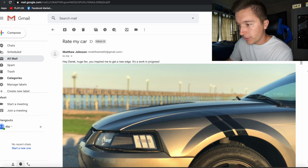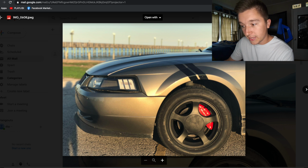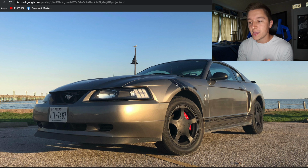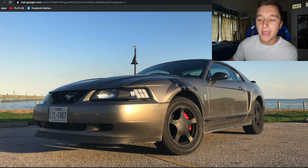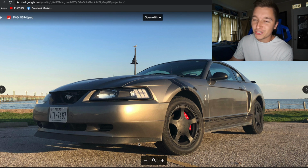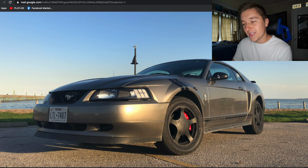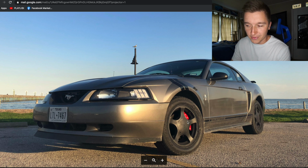Matthew Johnson. Here we are. Got a new edge. I think it is a V6 because I see some V6 wheels. But based on the photo, guys, here we have another new edge, and I believe it's that mineral gray. I could be wrong, correct me if I am. Looking at this photo is the Mach 1 chin spoiler again, and we got those little stripes. Other than that, we got some V6 wheels with some caliper covers.